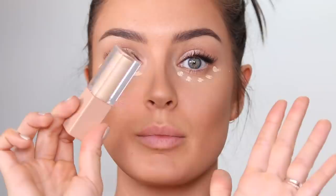Urban Decay Color Correcting Fluid, the peach one. I've started using this because I need such a small amount, and it just counteracts those little dark dots that I have. And then I'll put my KKW on top of that. I'm just gonna wet this tiny little brush with MAC Fix Plus, and then I'll pick up the Diamond Bomb.